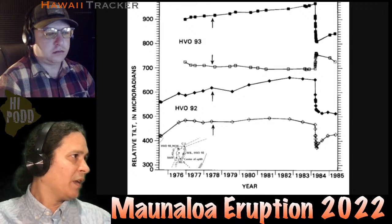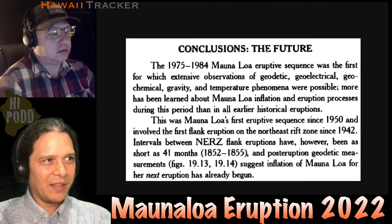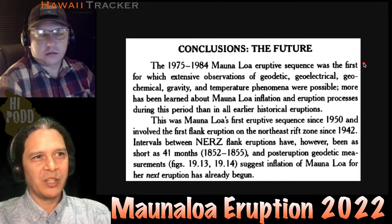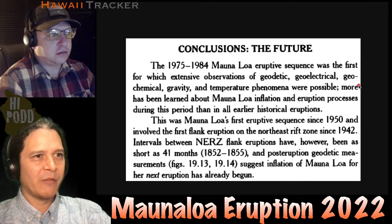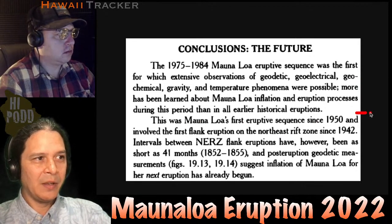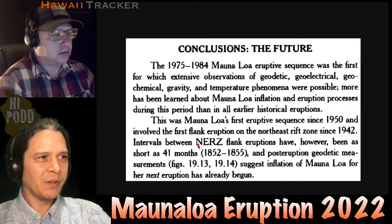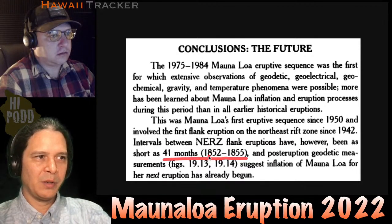And so if I can just bring up one paragraph of the conclusions of this paper, right? They say, the 75-84 Mauna Loa eruptive sequence was a first for which extensive observations of geodetic, geoelectrical, geochemical, gravity, and temperature phenomena were possible. More has been learned about Mauna Loa inflation and eruption processes during this period than in all earlier historical eruptions. That's what I was just trying to share, similar. This was Mauna Loa's first eruptive sequence since 1950, and involved the first flank eruption in the Northeast Rift since 1942. Intervals between Northeast Rift flank eruptions have, however, been as short as 41 months. That was from 1852 to 55.